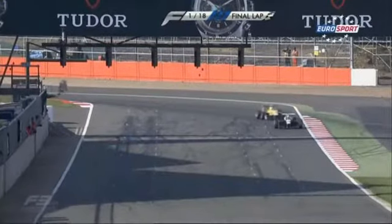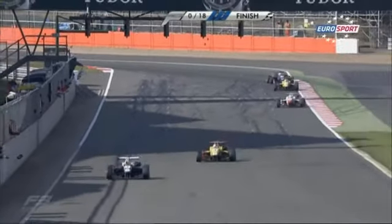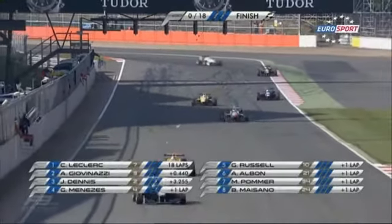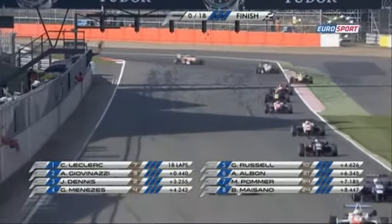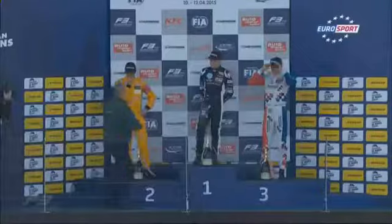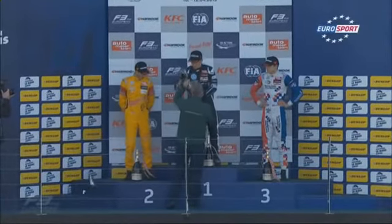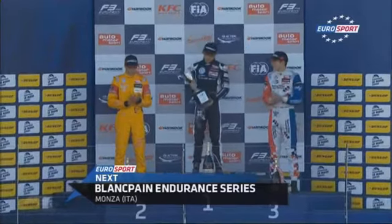Final lap. And checkered flag. Victory for Charles Leclerc. Antonio Giovinazzi again second. Jake Dennis again on the podium in third, passing Gustavo Menezes right at the line. Russell in fifth ahead of Albon. And the Van Amersfoort team happy with their performance and that of this impressive young rookie.